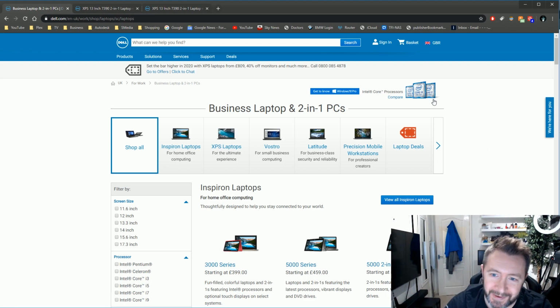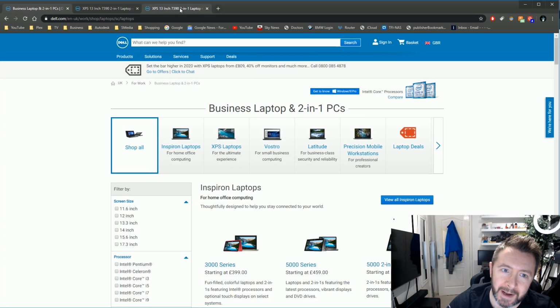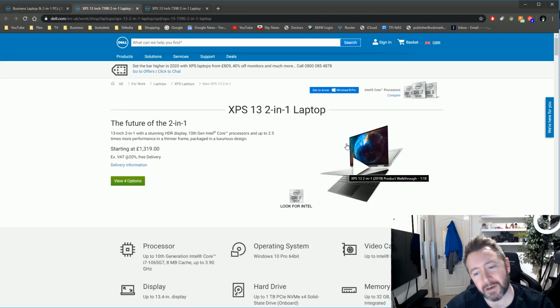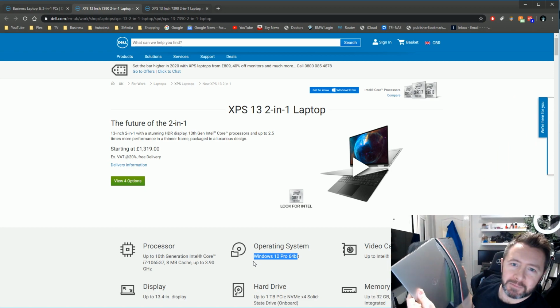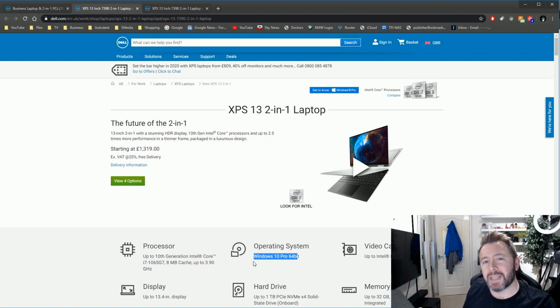But then this happened, right? I was looking at the spec page for my XPS last night, so I went over to it. I was looking through and I went, hang on a minute. Windows 10 Pro. So I fired up my laptop and I'm like, yeah, I don't have Windows 10 Pro. I have Windows 10 Home.